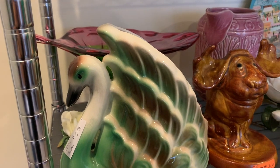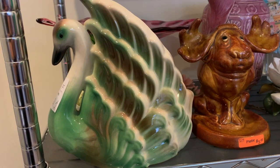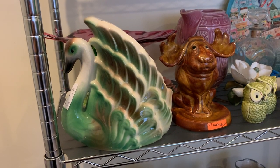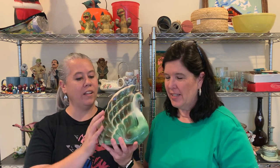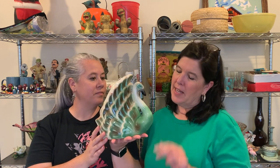Okay, so let's show you a couple things that we picked up. The first thing we picked up was this little swan planter. Look how cute he is. That's very cute. I think he's mid-century for sure, or 70s, but he's vintage. It's usually hard to ship those swans because they've got big loops in their necks and their wings come out. But he's going to be really easy to ship and get there pretty safely. And he's so pretty. I love all that green. I love those colors. He is not marked, but I just think that's darling. We got him for $5.99 and I would expect him to bring $12 or $14. Good job.